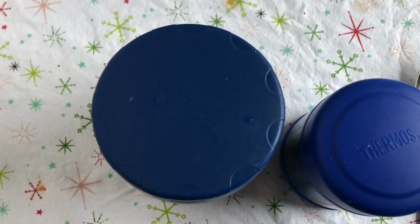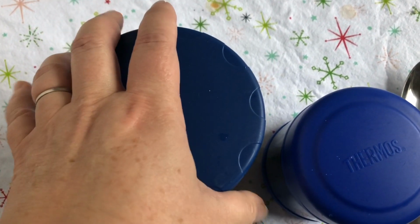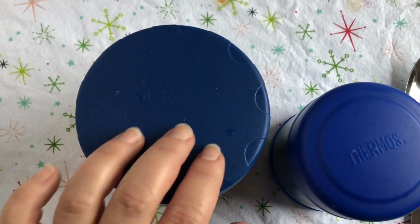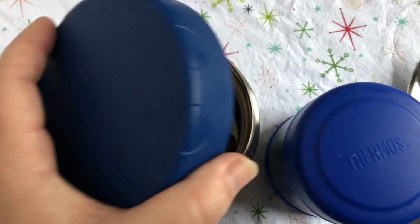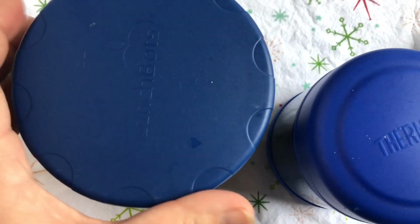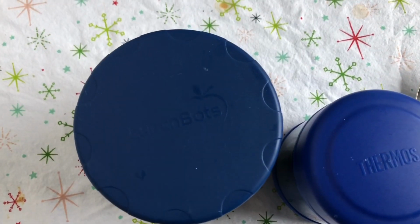And then this one, we're trying something new. I don't think we've ever done this before, but I made a grilled cheese and cut it up and put it in the biggest lunchbox thermos so it would fit. So you can see that. I don't want the lids off for very long because I don't want them to get cool. I want to keep the heat in there.